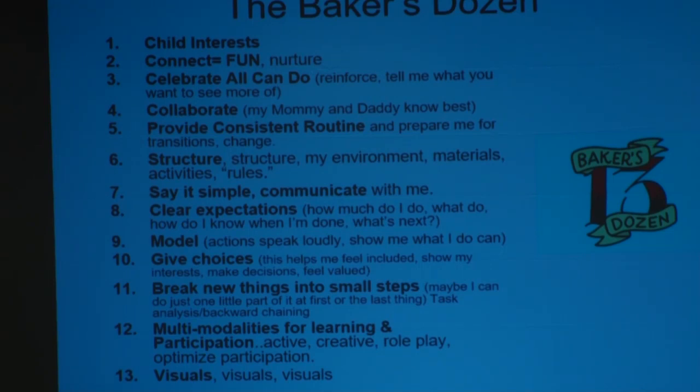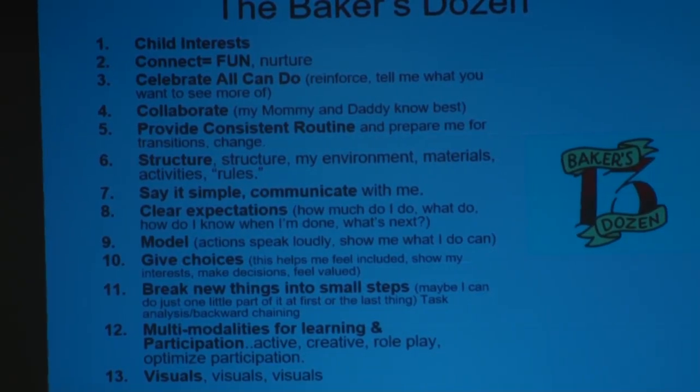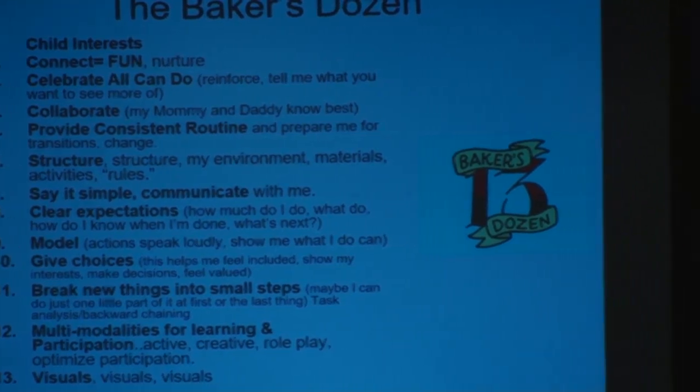Interest, maybe aversives, things that they don't like, and how we can really engage them in our classroom. That consistent routine prepares me for transitions, any type of change. What's the worst thing we have? Fire drills. They're like the bane of my existence, because you can't really plan for them, especially if they don't tell you about them ahead of time. So other than that, it prepares me for transitions.